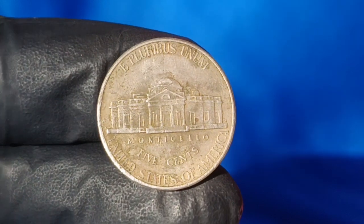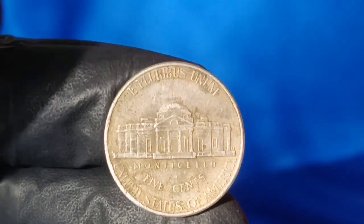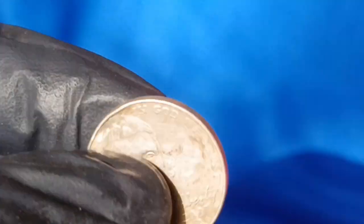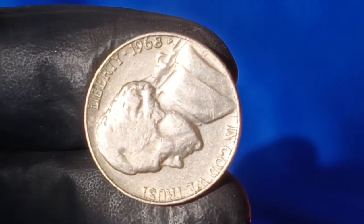Environmental factors, such as toning or discoloration from improper storage, can also affect value, with attractively toned error coins sometimes commanding a premium, while damaged coins.